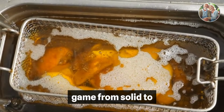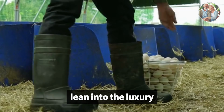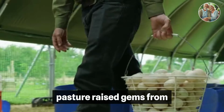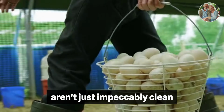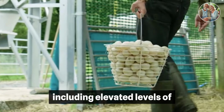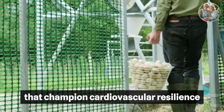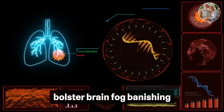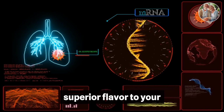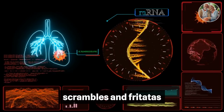To elevate your egg game from solid to stellar, lean into the luxury of selecting top-tier varieties. Those pristine, pasture-raised gems from hens with room to roam aren't just impeccably clean. They deliver a nutritional knockout punch, including elevated levels of omega-3 fatty acids that champion cardiovascular resilience, bolster brain fog-banishing clarity, and even lend a subtle, superior flavor to your scrambles and frittatas.